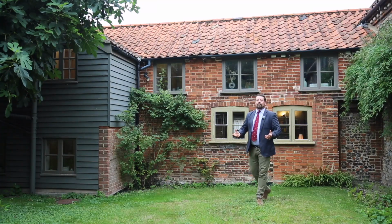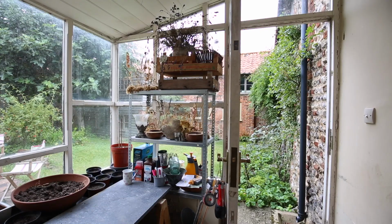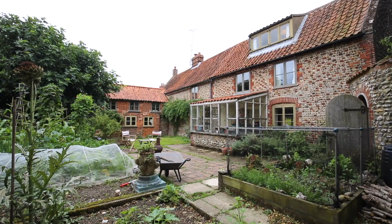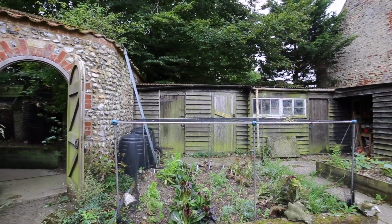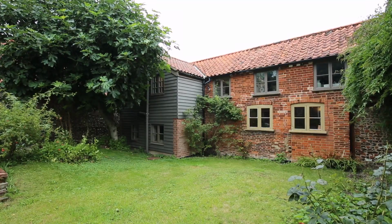And then here at the back we've got this beautiful, sheltered, south-facing courtyard garden, just absolutely ideal for growing that fruit and veg. Included in the current planning consent, if you don't want these potting sheds at the back, then there's planning to take them down and perhaps put up an artist studio should you need it.